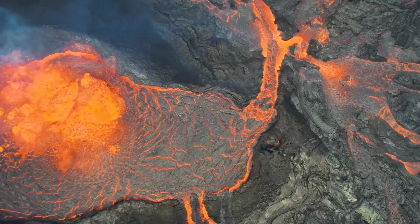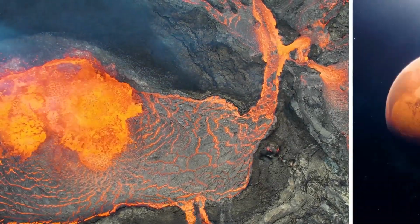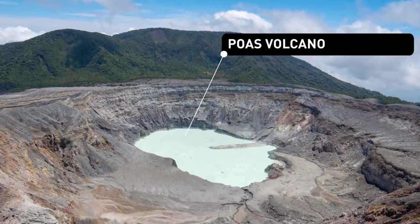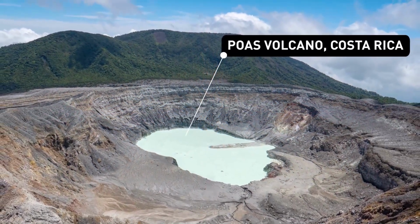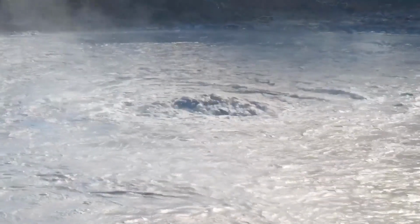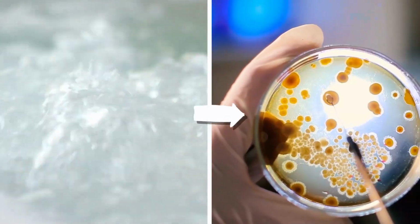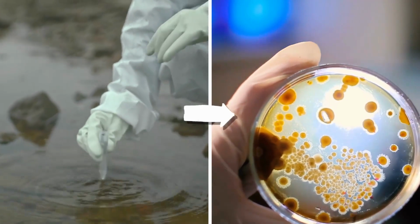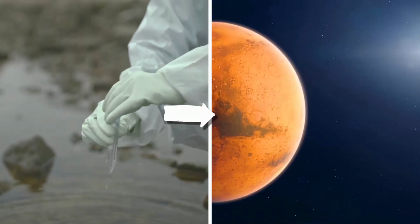Volcanoes can help us learn more about life not only on our planet, but on others as well. In the fiery heart of Costa Rica's Poas volcano lies Laguna Caliente. This hydrothermal crater lake is among the most brutal environments on Earth. We've got a whole bunch here: scalding temperatures, toxic minerals, and water so acidic it can corrode metal. But despite all that, there's a few tough microorganisms that manage to thrive in these conditions. And this remarkable survival has caught the attention of scientists because it might just hold clues about life on Mars.